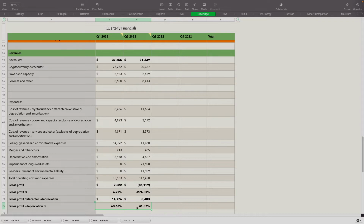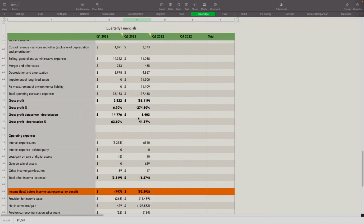So obviously, a pretty big decrease here, 20% or so, a 22% decrease in profits on cryptocurrency mining. A lot of it is based on the fact that the price has gone up quite substantially for their cost of revenue on cryptocurrency data centers compared to Q1. And obviously Bitcoin is down and hash rate's up and everything else is happening. So this is kind of where we stand on that one.